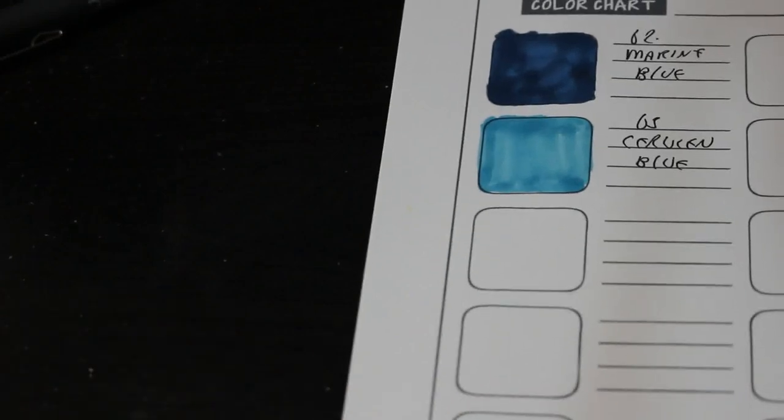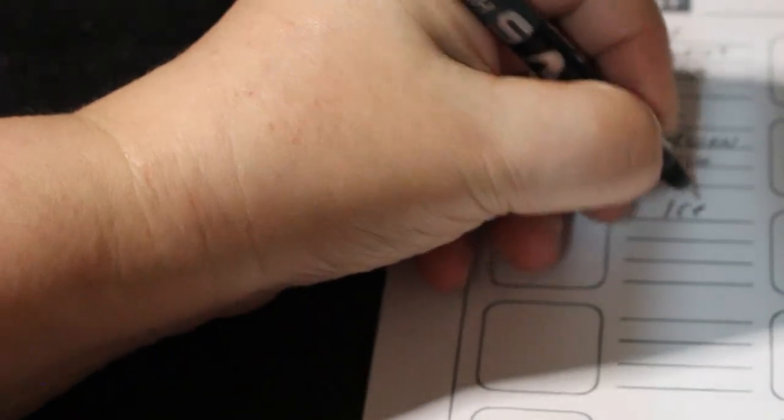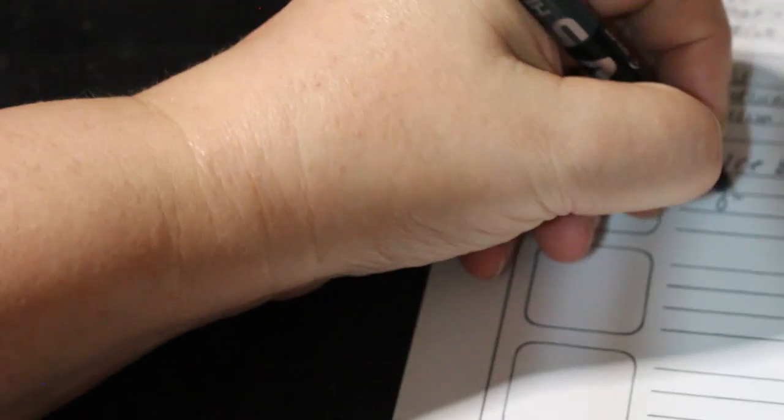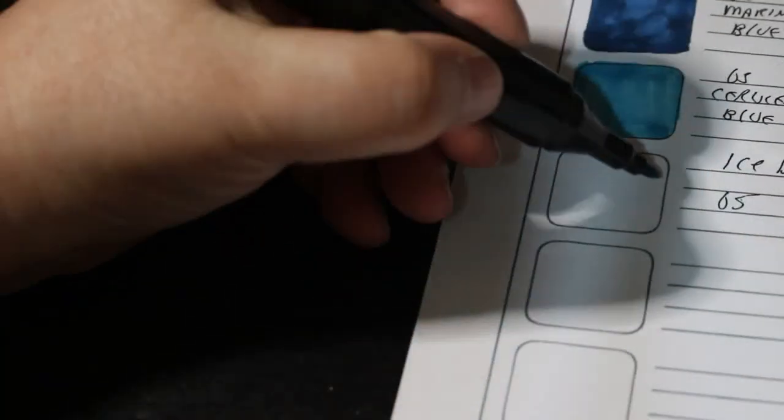The blues are nice. Next one is ice blue. Obviously ice blue should be almost white because ice is very light. It's because I'm left-handed. And I haven't put the number on it, 65. See? Let's have a look. Actually, it's a really nice colour, isn't it?